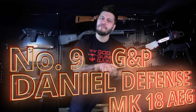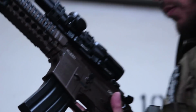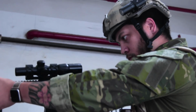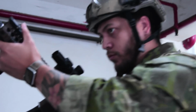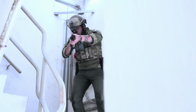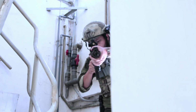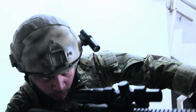Number 9, the G&P Dinah Defense Mark 18 AEG. This gun is actually the replica of the civilian version of the Mark 18. This is the Dinah Defense Mark 18, not the military one. Most notably, this was the catalyst to launch G&P's brand new i5 gearbox, which is so good, and puts G&P back in the forefront of the AEG market.